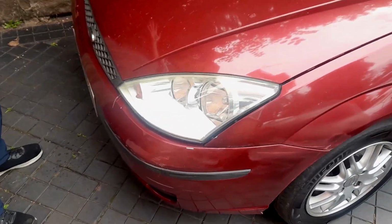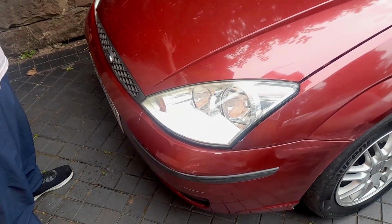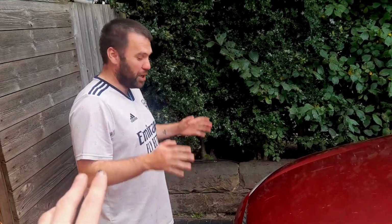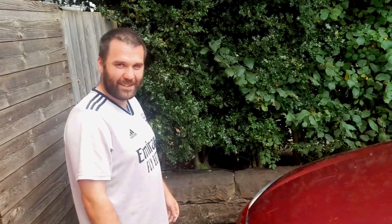Collection. You've gone and bought another car, haven't you? What the hell is this? It's a Mark 1 Ford. I thought you had enough problems with the other one, or are you so bored of it you've given up on it? No, it's a collection.